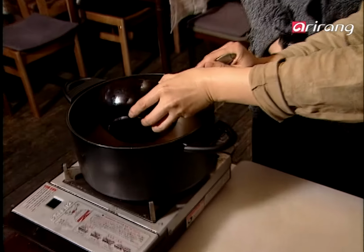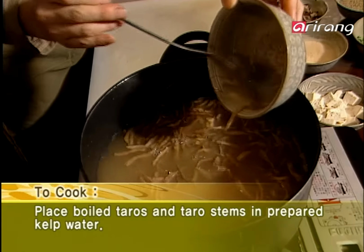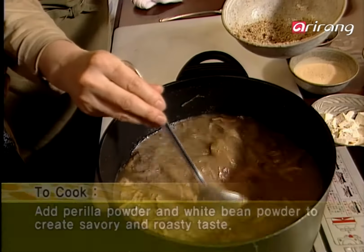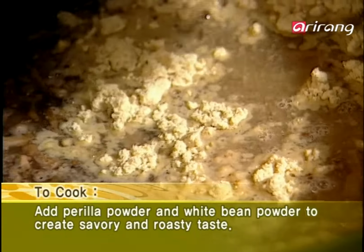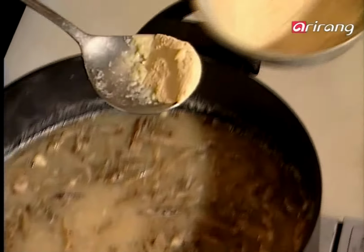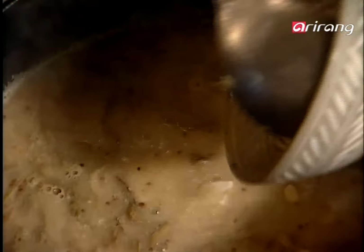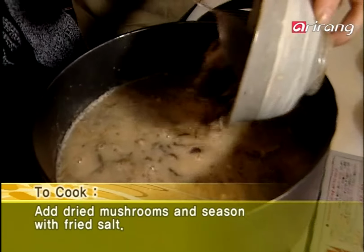Boiled taros and taro stems that have been cleaned beforehand are placed in kelp water. Grated perilla seeds and white bean powder are also added. They are the key ingredients for creating that savory and roasty taste. Shrimp powder is added instead of artificial seasoning. Next, tofu cut into suitable sizes and dry shiitake mushrooms are added one after the other.